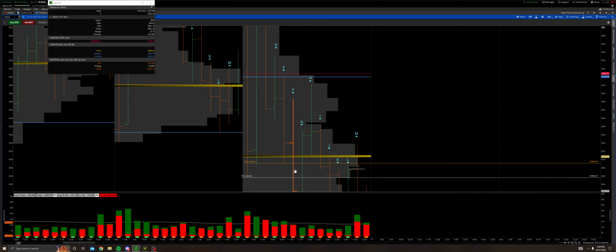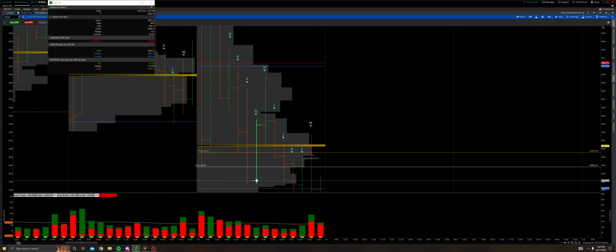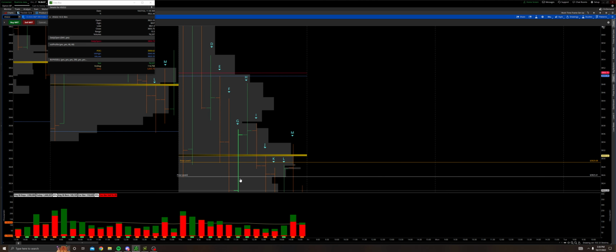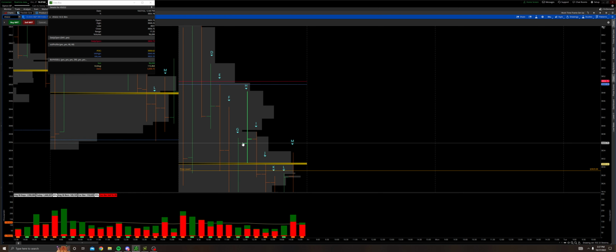There wasn't enough supply. So what happened? Shorts ran out of supply. Bids started to hit in the market as shorts began to cover and buyers like myself began to hit the market. And we rotate, fill the set of single prints, and push and rotate back higher.